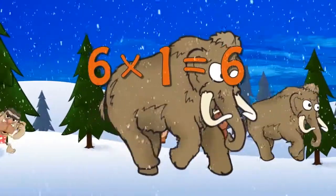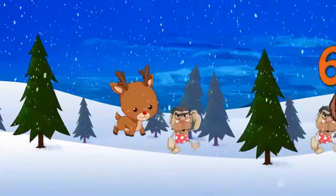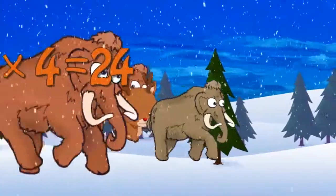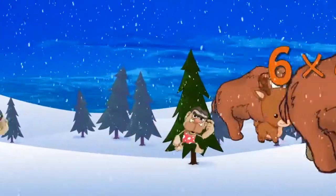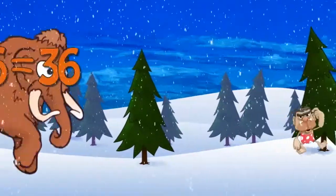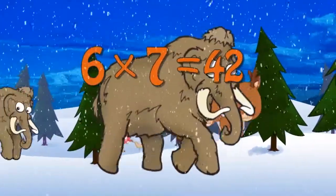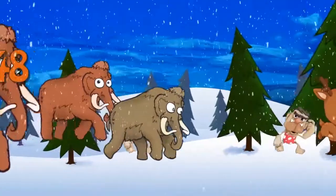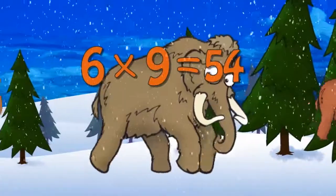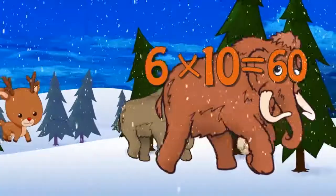Six times one is six. Six times two is 12. Six times three is 18. Six times four is 24. Six times five is 30. Six times six is 36. Six times seven is 42. Six times eight is 48. Six times nine is 54. Six times ten is 60.